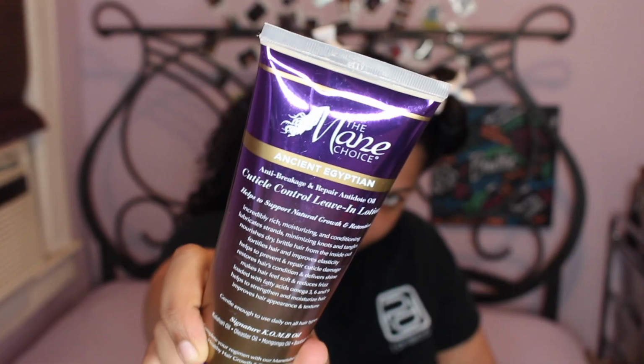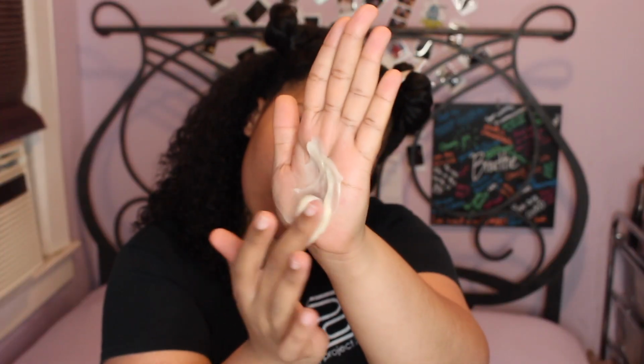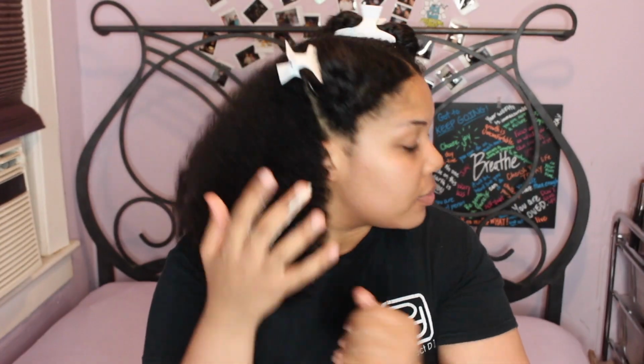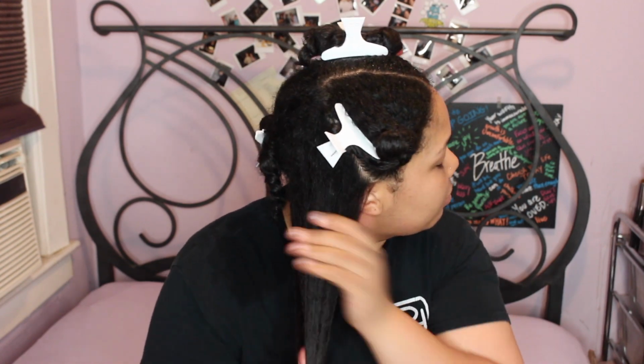Jumping right in, you guys already know the deal. Going in with my first product, the Ancient Egyptian Anti-Breakage and Repair Antidote Leave-In Lotion. That is a mouthful, but this is just my leave-in conditioner. Obviously, starting on freshly washed hair, sectioned in 4 sections, I'm going to apply this leave-in throughout my head.